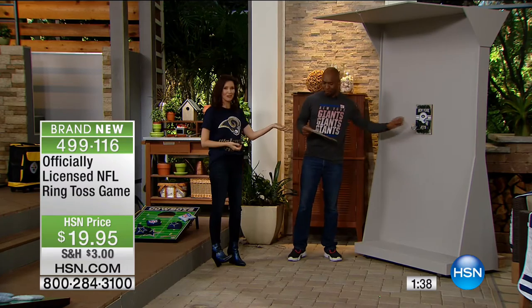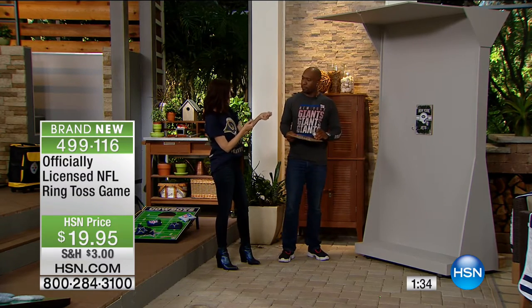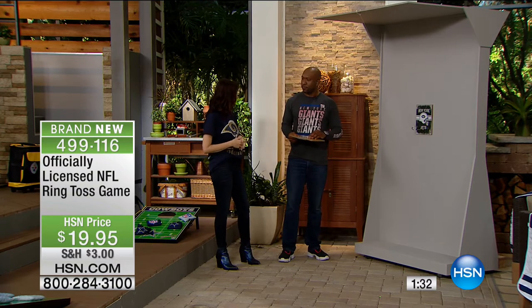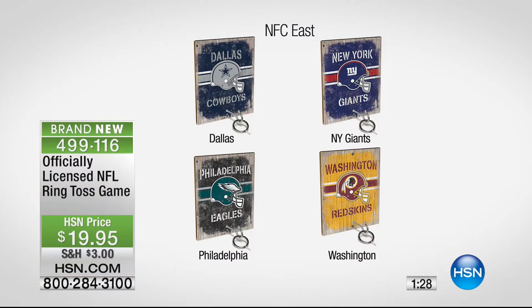So if you want to be able to get one for your team, it's so cool too, the way it's kind of that aged look. It looks like it's been in that brewery for a little while, in the pub for a little while. It's kind of a neat aged look. So we'll go through the teams for you. We do have all of these teams.